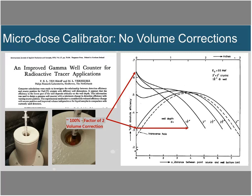So this clearly indicates there's a very large volume correction that needs to be made. So if you have a vial that's half full, a quarter full, or completely full, you're going to have to make corrections up to 50% or so, and that can affect in a large way what the result of your biodistribution is. So that's why being able to get rid of that volume correction is so important.